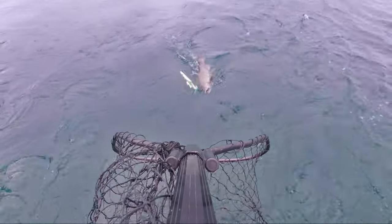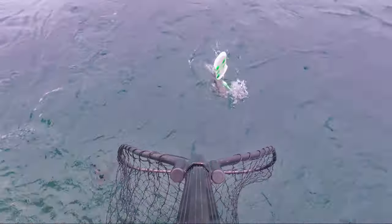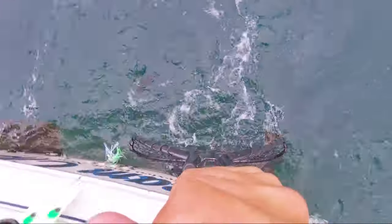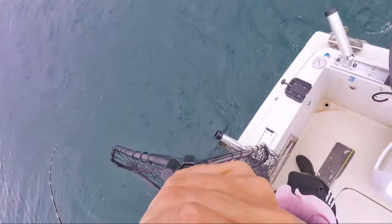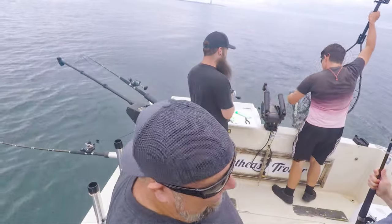This is an 11-inch Northeast Troller black-eyed peas paddle. Fish in the net.